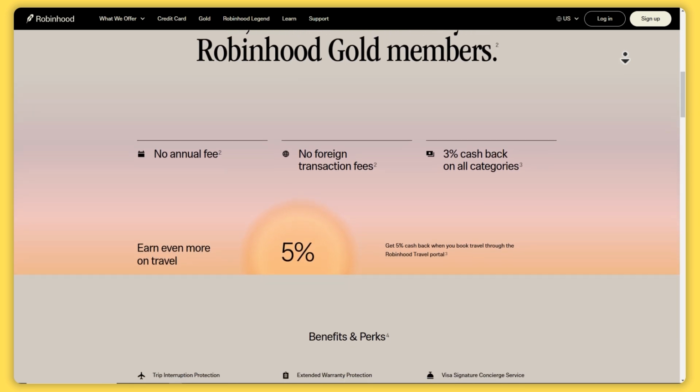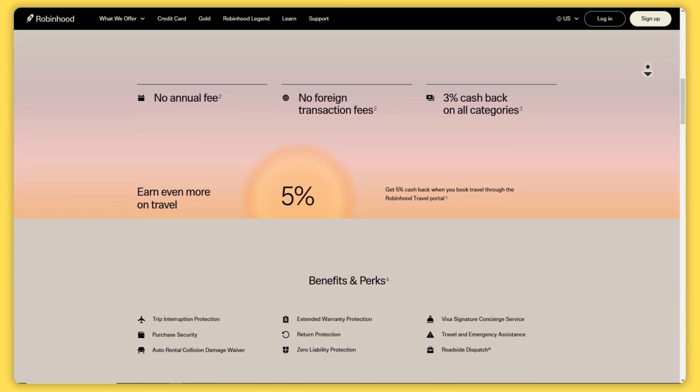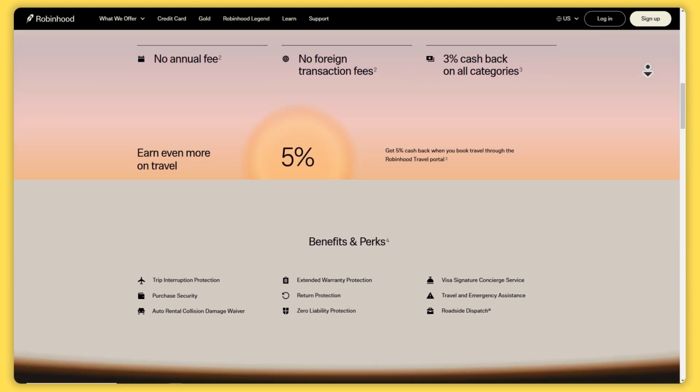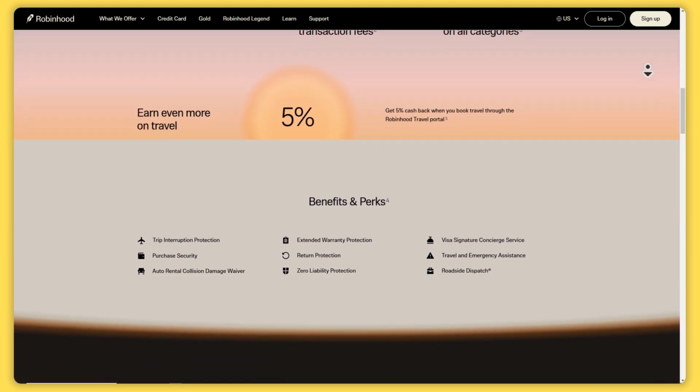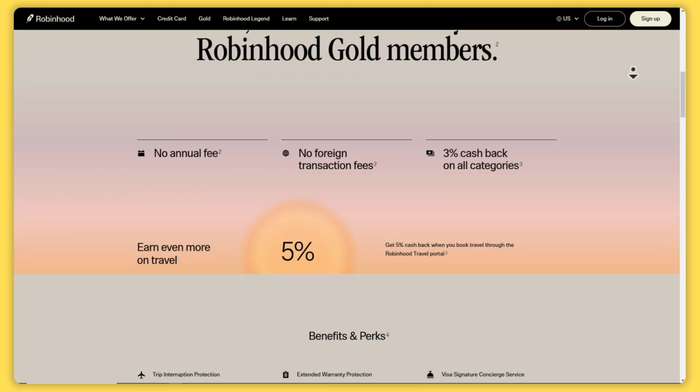And now, in maximizing the rewards, I have a pro tip for you. Don't carry a balance due to the high interest rate. Instead, use your cash back to transfer to a high yield savings account or invest within Robinhood brokerage for long-term growth. And now here are the potential drawbacks.